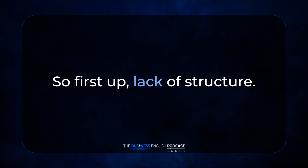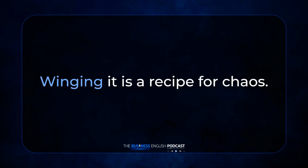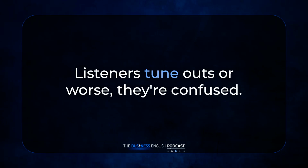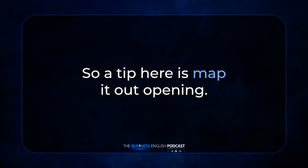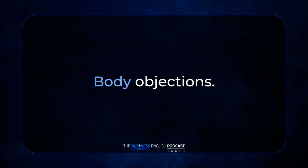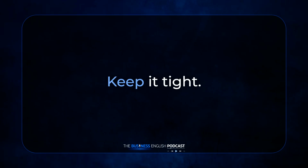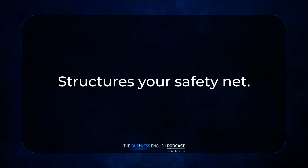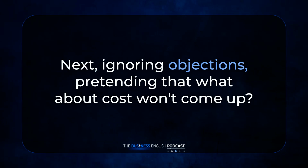So first up, lack of structure. Winging it is a recipe for chaos. You start strong, then ramble, and suddenly you're lost in your own pitch. Listeners tune out, or worse, they're confused. So a tip here is map it out. Opening, body, objections, close. Keep it tight. Charlie learned this the hard way when his pitch turned into a 20-minute monologue. Structure's your safety net.